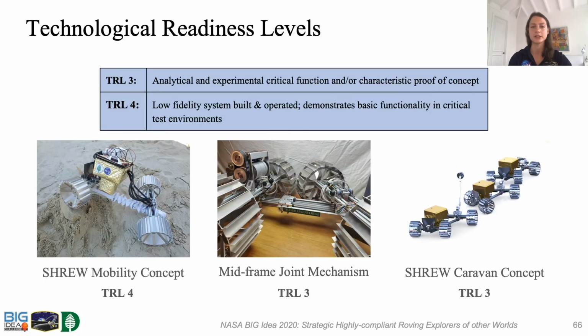We classify the current shrew mobility concept as TRL-4, a low-fidelity system that is built and operated to demonstrate basic functionality in critical test environments. Critical software components are integrated and functionally validated. The mid-frame joint mechanism and shrew caravan concept are consistent with TRL-3. Analytical studies place the technology in an appropriate context, and lab demonstrations, modeling, and simulation validate analytical predictions.